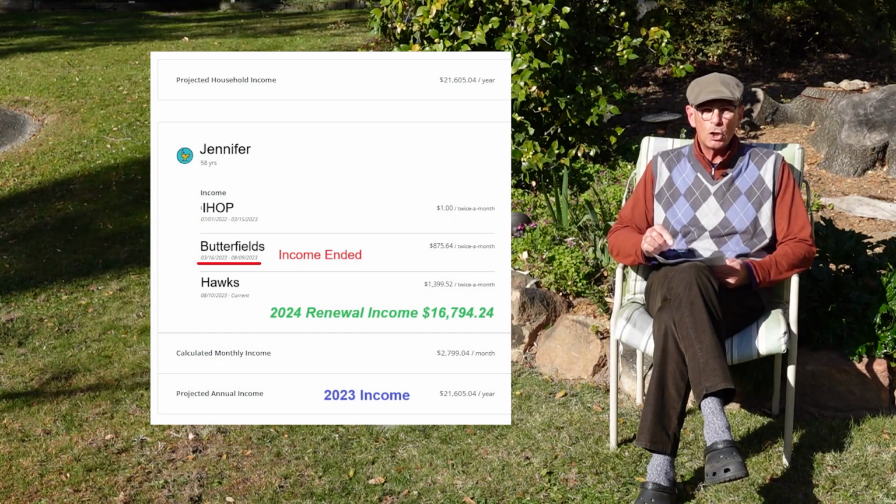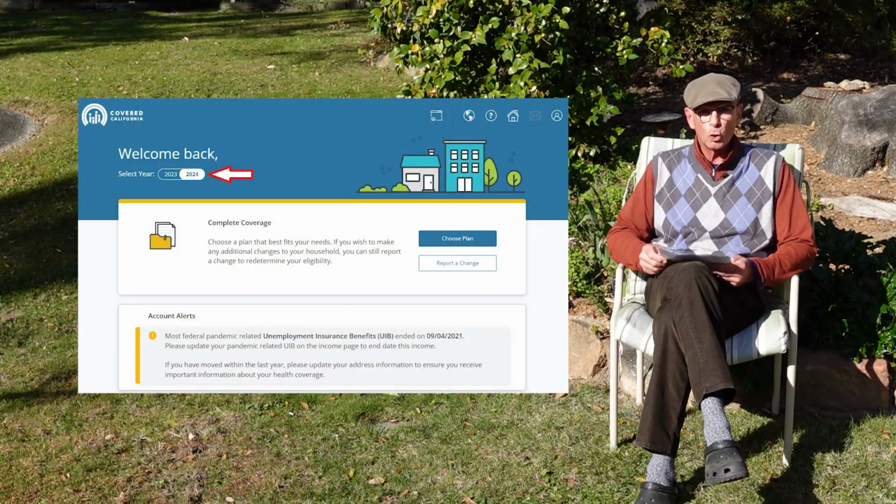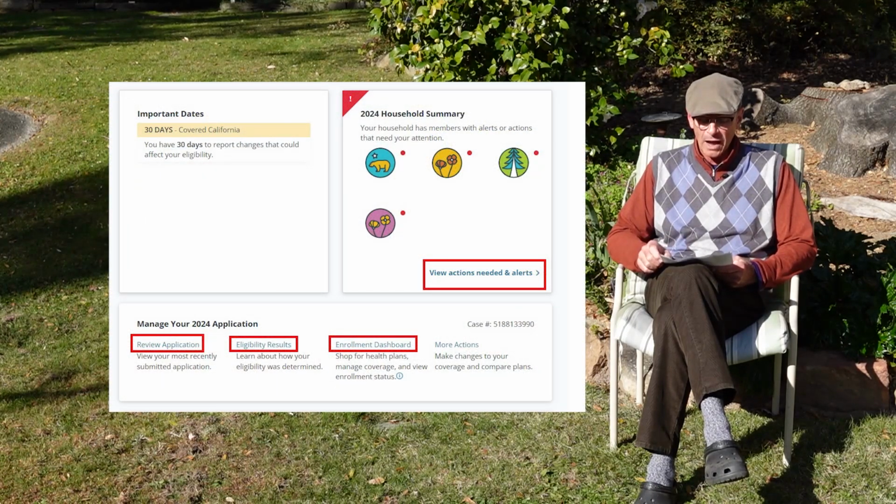But you want to go into your Covered California account. The default is the upcoming year, or 2024 right now, and you can look at that, scroll down the page. If you see little red dots by the household members, that means there's some sort of action, some sort of verification request that is being asked of you from Covered California, so you'll want to check that. Sometimes the alert is just choose a plan. You can go down and review your application, and when you review your application, you don't have to worry, you can't change anything, you're just looking at the data that is in the system. You can look at the eligibility results to try and figure out what's going on.